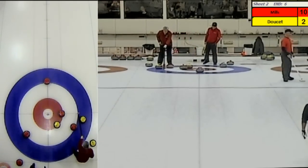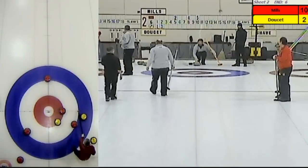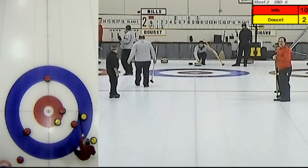So that shot chipped the one on the top four back to the back eight, and the shooter leaves on the side of the four. Can't quite tell whose shot rock it is at this point.